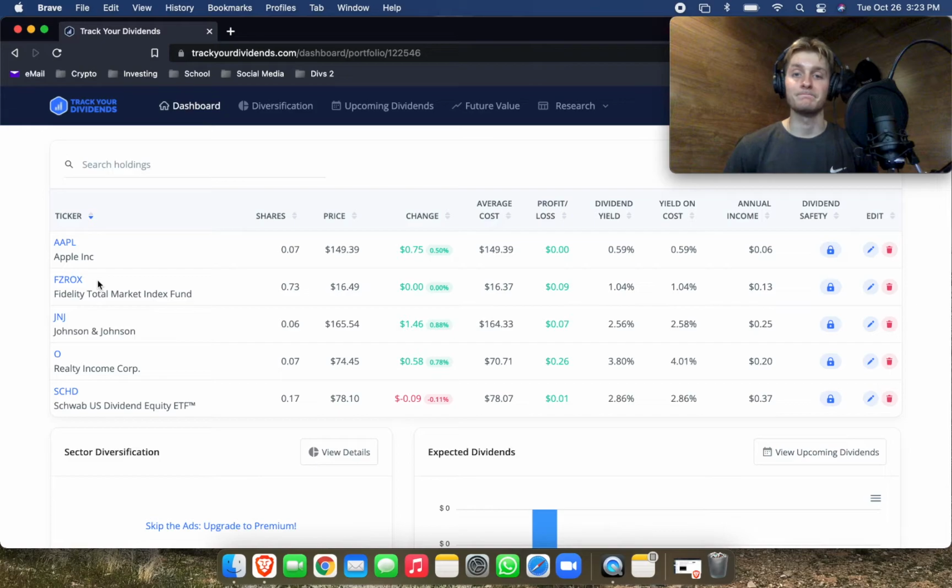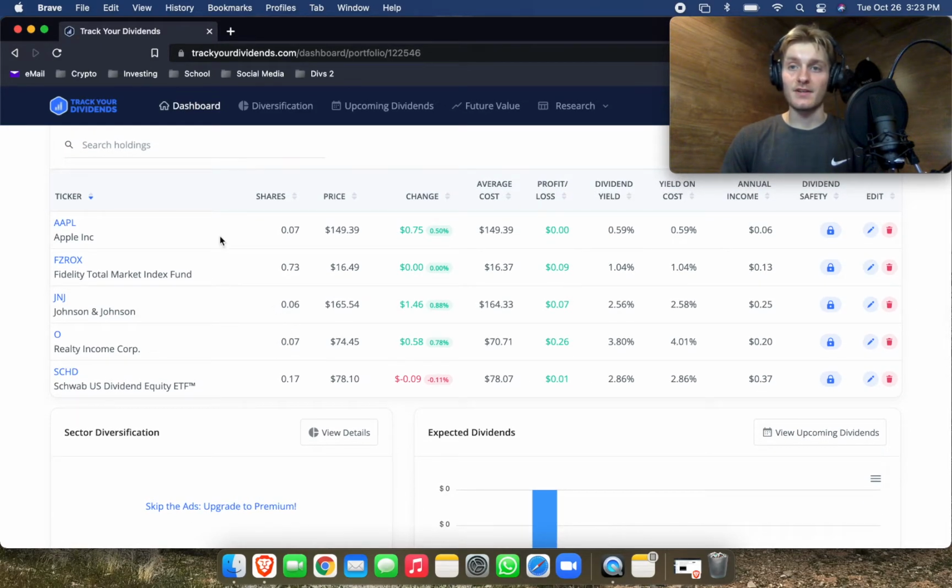So diving in a little bit deeper here, we can see the different yields that our stocks have. So we have Apple here with a 0.59% yield, FSKAX with a 1.04% yield, J&J with the 2.56% yield, O with the 3.8% yield, and SCHD with the 2.89% yield.